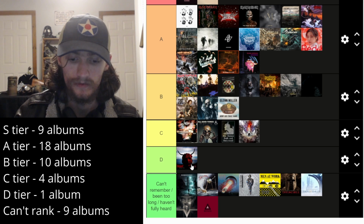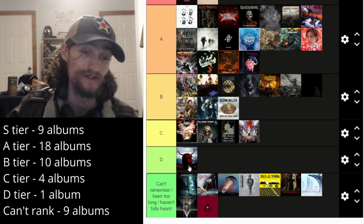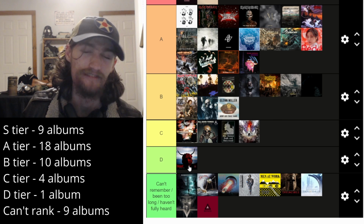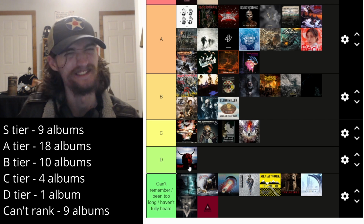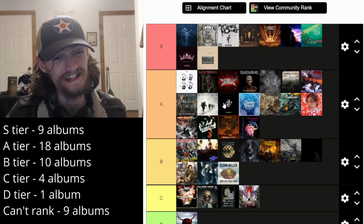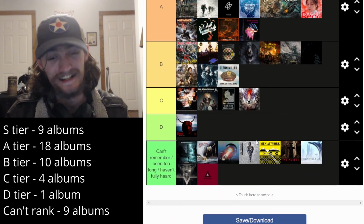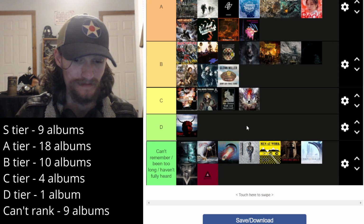In D tier, we have Antennas to Hell by Slipknot, specifically the censored version. It's funny, it made me laugh, but it's censored, and it's not good censoring at all, as opposed to the censored copy of MCR's The Black Parade that I have, because, again, I got it from Walmart and did not notice that it was censored. Yeah, that one was actually done pretty well, though, so I can't complain too much.